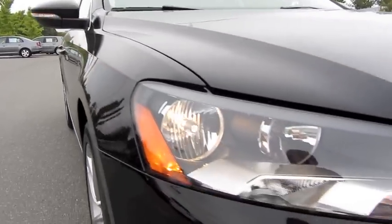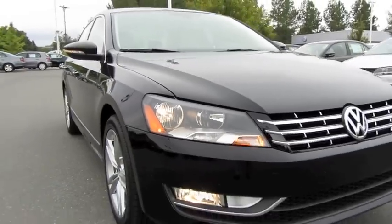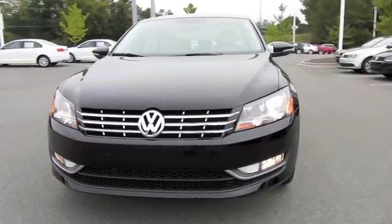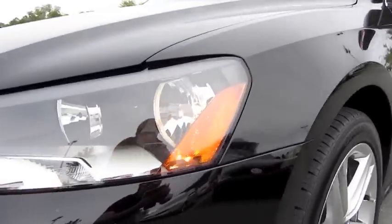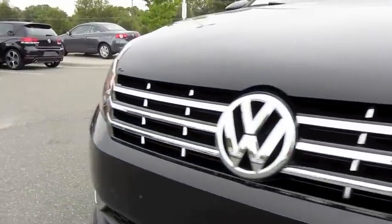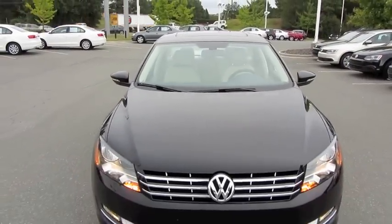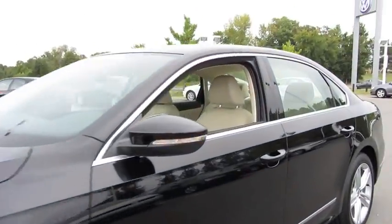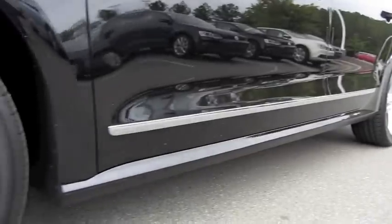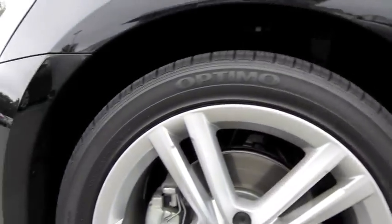All new body styling. Has a more raked, chiseled look to the front end. Standard halogen headlamps. Much more stately, luxurious appearance. And the hood lines blend well into the front grille. Chrome right across the bottom of the doors. Standard 18-inch aluminum alloy wheels on the SEL with nitrogen-filled tires.